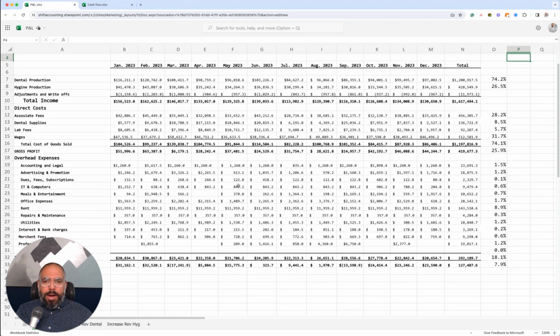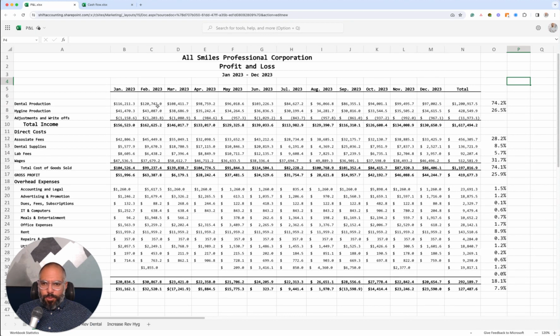And then the other thing that was important is to look at the month plus the year to date. And what I wanted to see is the percentages. Why are the percentages important? Because, for example, marketing at $18,000 per year, is that a lot or is that not a lot? I don't know, but as a percentage of revenue in this example, 1.2%, that is acceptable. So that's why I want to see the percentages in relation to the production.